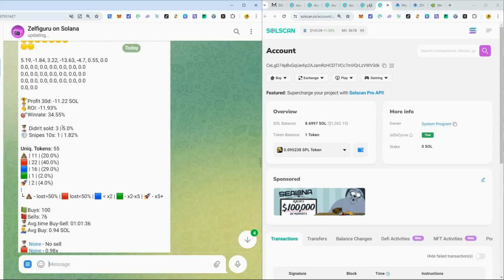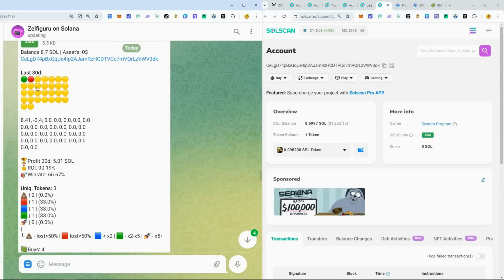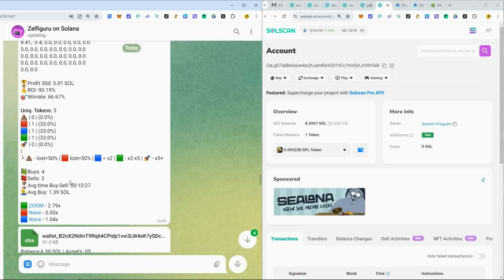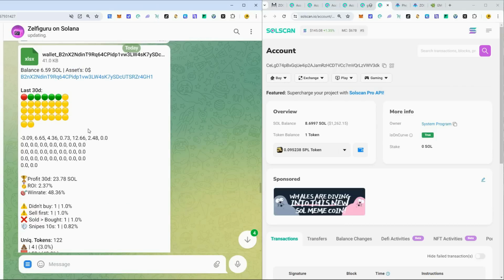Okay, so this wallet is negative ROI with a 34% win rate. Not really great on that one, so we will pass on that one. This one has 2 days of trading history. They made some okay trades, just basically a couple trades, not too many. ROI of 90%, 66% win rate. This one would be one to watch to see if they make any other trades, but definitely not copy trading yet. And here's a pretty good one.